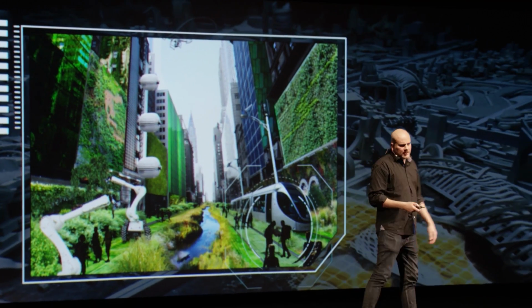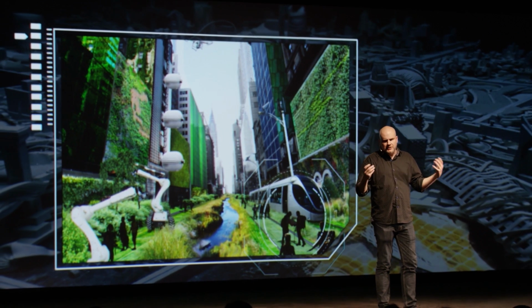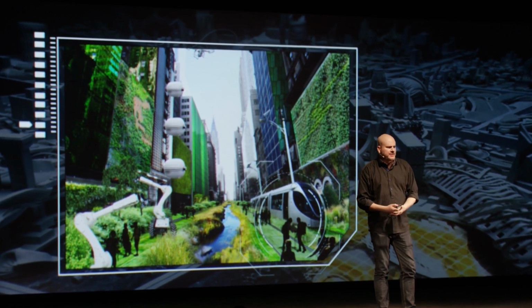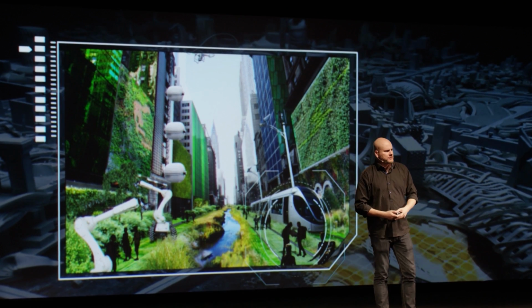So that was just one of our projects. It gives you an idea of the diverse backgrounds and the different disciplines we work with when it comes to thinking about problems that are very difficult to solve, even communicating those problems.